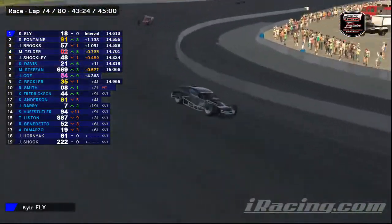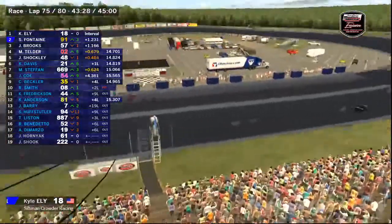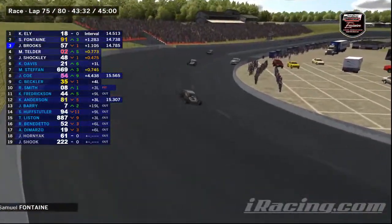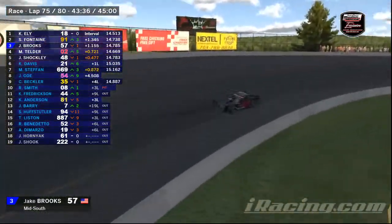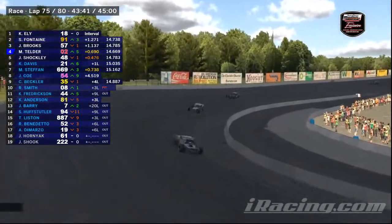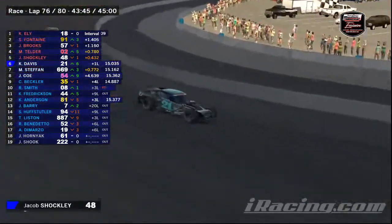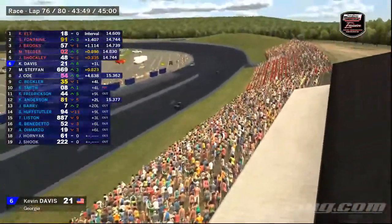Let's go check on your leader, Kyle Eli. He is 1.2 seconds ahead of Samuel Fontaine in second position, and then about 1.1 seconds behind that is the 57 of Brooks. Then it's Telder and Shockley, and then Kevin Davis is further back in the 21 car. He is a lap behind Shockley.